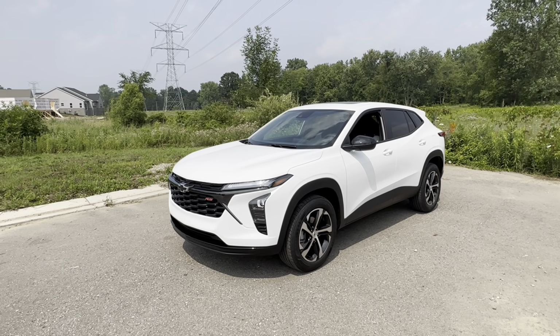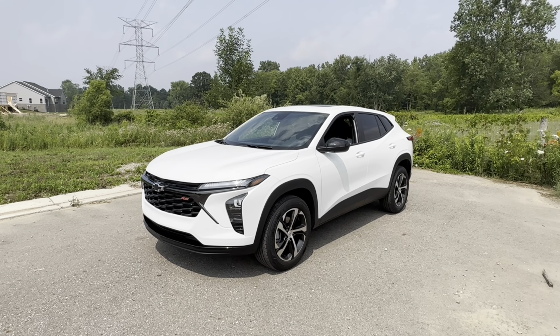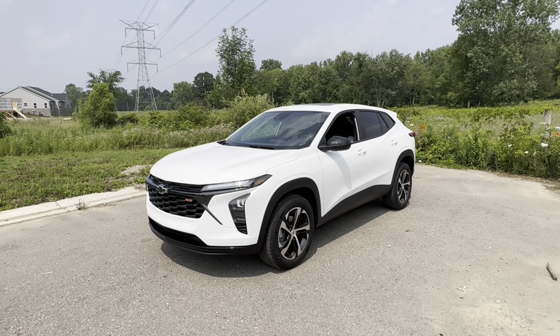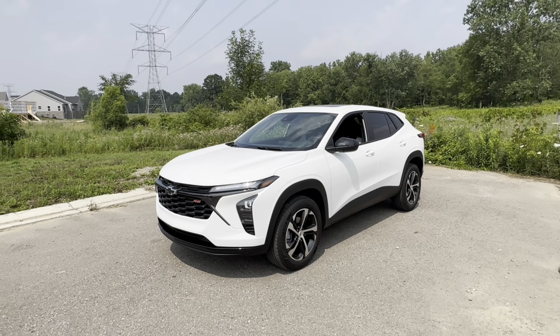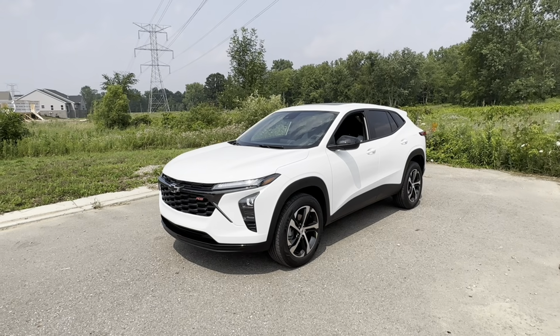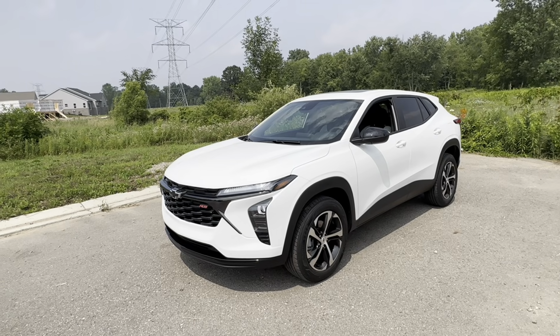All right, guys, we are back today with my 2024 Chevy Trax here. Now, as the title says, this is going to be things I hate about this car, and it's probably going to be titled somewhere along the lines of "Don't buy this thing." I'm going to sum it up real fast. This has been the nightmare I have not been able to wake up from for the last 2 weeks.